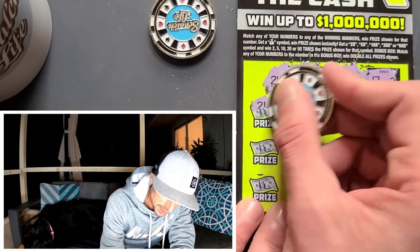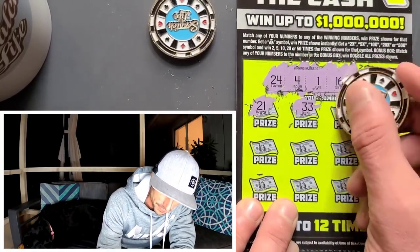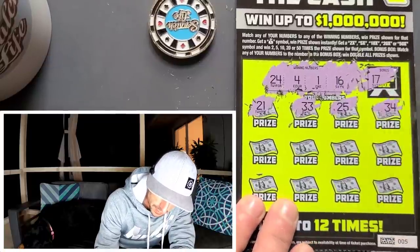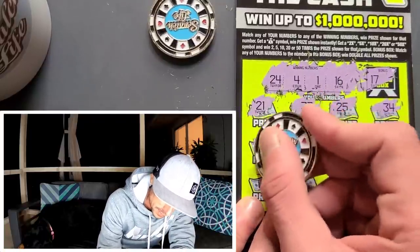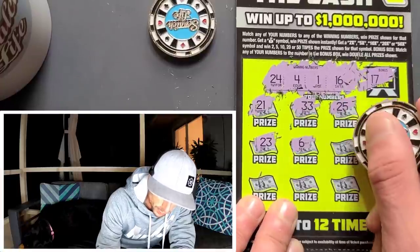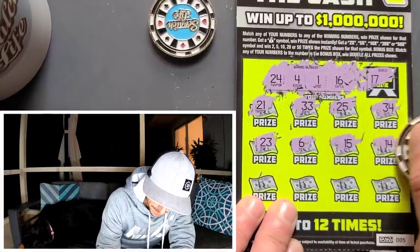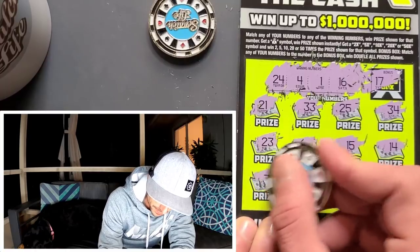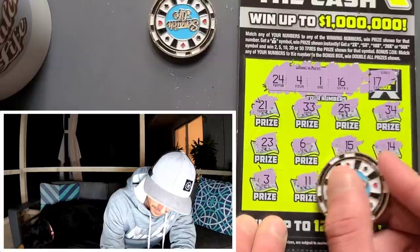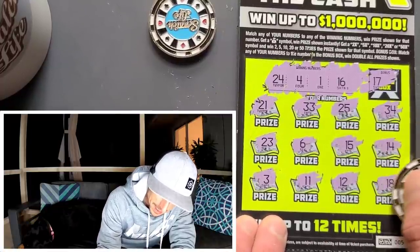Ticket 5. It's a good ticket number. Used to love ticket 5. It's doing me kind of dirty lately. One off. 34. 50x. Come on, man. Treat us well. 6. 15. 14. No. 3. Let's clean it up a little. Good old Eleva. Nasty.